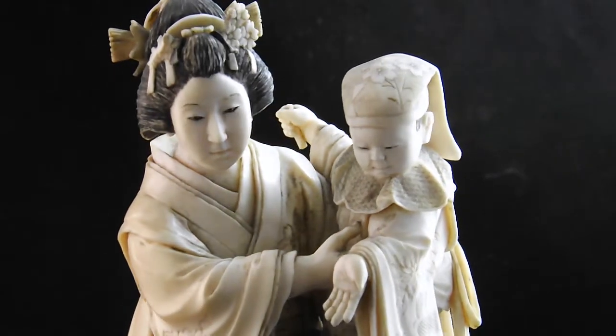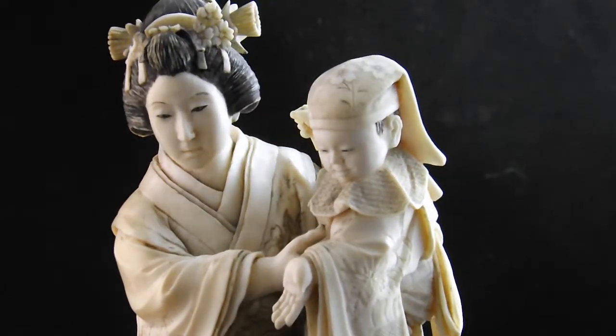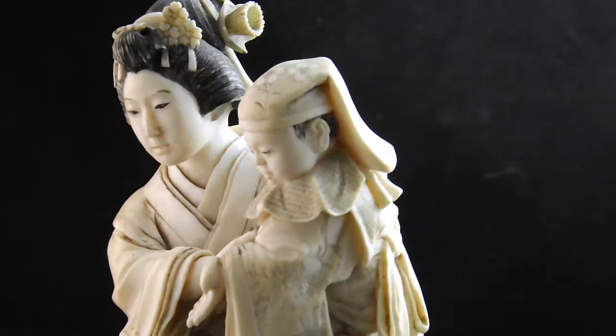At the same time, the okimono can be viewed as the bridge between the East and the West, traditions and novelty.